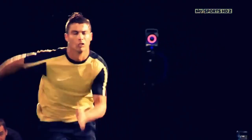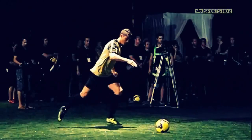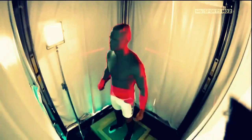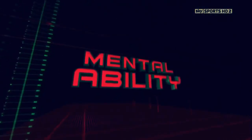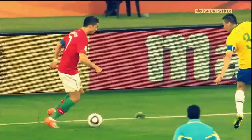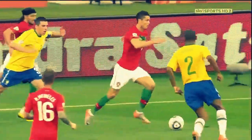For the first time, Cristiano Ronaldo is being put under the microscope. Sports scientists are testing the component parts that make him one of the world's most valuable footballers. His body strength has been tested. But now, scientists are going to test his mental ability. How much of Ronaldo's success comes from what his mind is doing on the pitch?